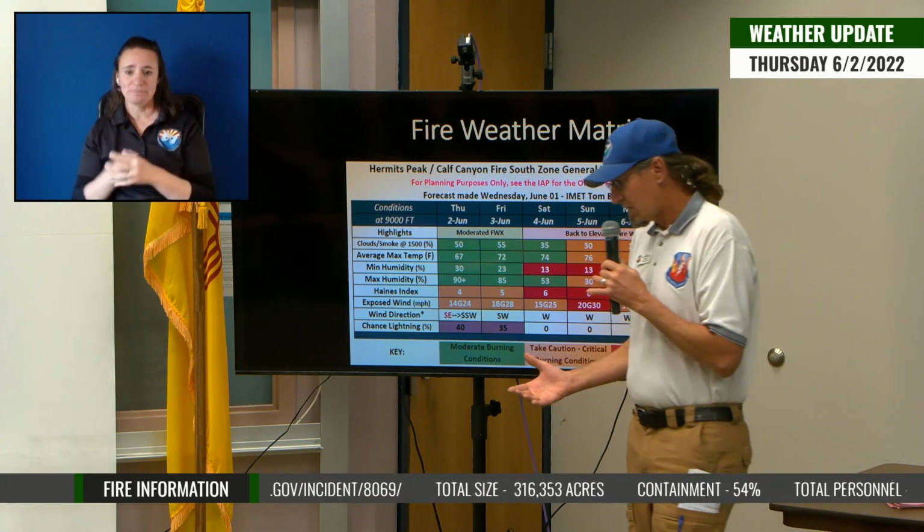So, in conclusion, we've gone to a brief moist pattern right now, and again tomorrow. That gives us that break. But then Saturday, we move right back into that typical dry, warm, breezy to windy southwest flow pattern, which is typical of fire weather season. And remember, fire weather season lasts all the way through June in New Mexico. So we don't expect to see long-term beneficial rain until we get towards July. That pretty much takes care of weather for the day, and we'll see you tomorrow. Thank you.